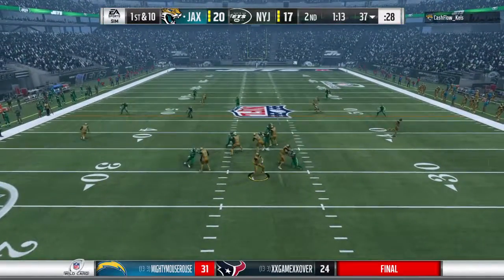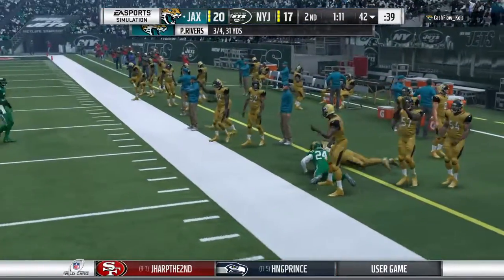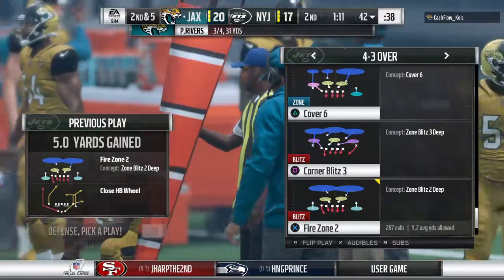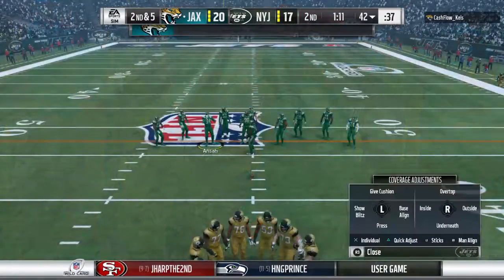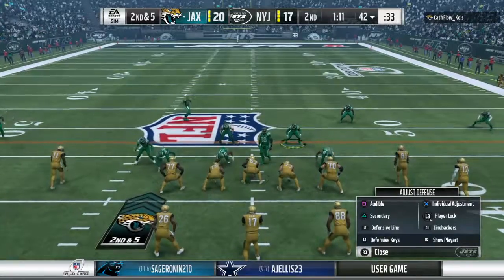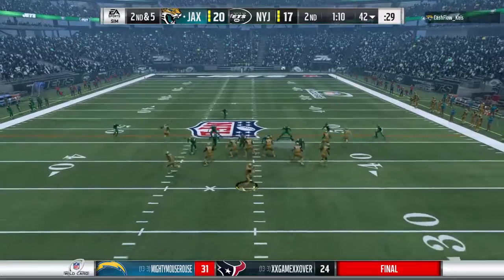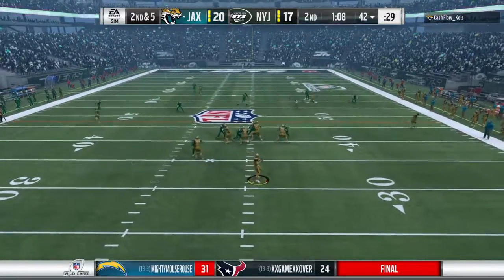On 1st and 10, Rivers. And complete on the right side to Bennett. 5 yards on the catch there, brings up second down. I think it's okay there. They didn't get a whole lot on that play, but it's nice to have a safety valve that's built like this guy. Big target, guy you can spot pretty easily. Put it on him when your other targets aren't open.